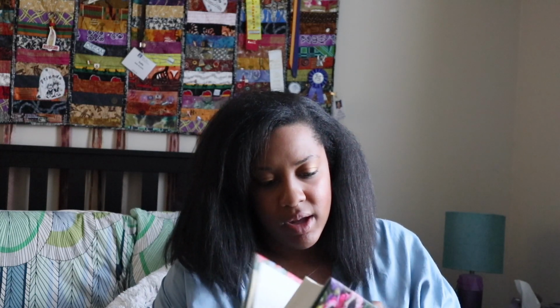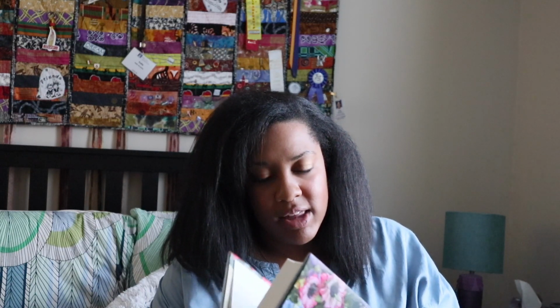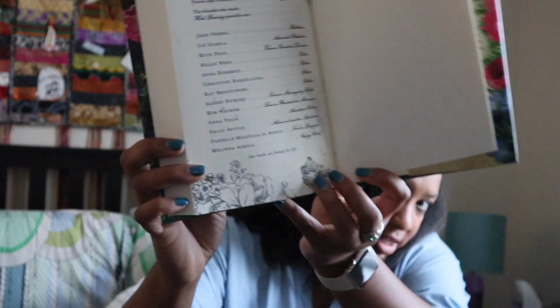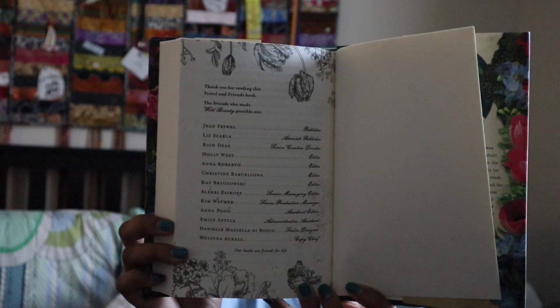Oh, and it's beautifully put together. Like the acknowledgments page is just gorgeous. Can you see that? In the back of the book, the acknowledgement page is gorgeous. I like the flowers on there. Yeah, it's 335 pages, so if you have the time, you could totally read it pretty quickly, I feel like. Especially if it's as good as it sounds, yeah.